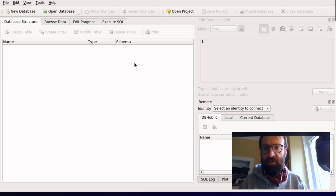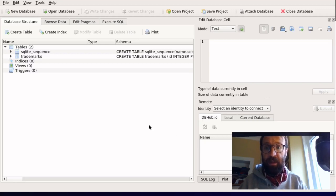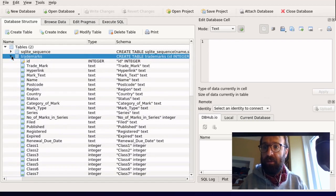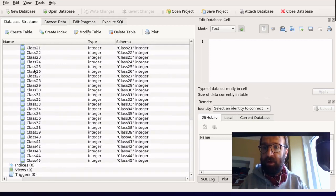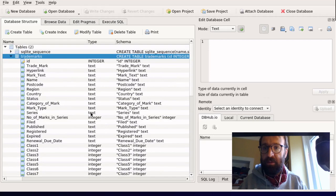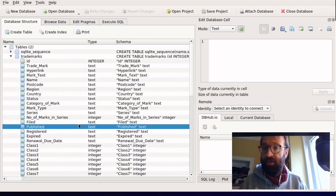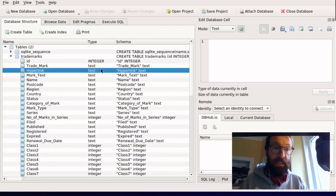IPO trademarks, and you just navigate to the .db file, hit open, and it will give you a list of tables, and so we see our trademarks table here, and if we drop that down, we get all our headings.